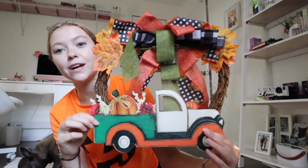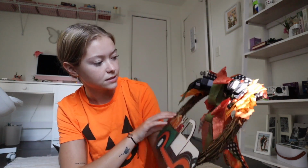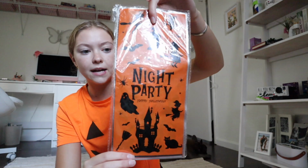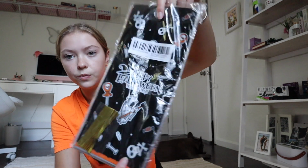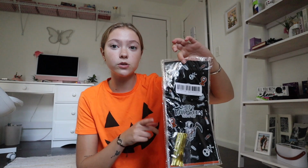Not a toy. I also got this super cute little fall wreath that says Happy Harvest. I don't know if you guys can see. It says it right there. It's just a cute little car, and it's the perfect size. And then I got these little goodie bags that you can put anything you want in, and they say Happy Halloween or Halloween night party. These are perfect because I do like to do hosting and themed Halloween parties and that type of thing. So we'll be using these for sure for a movie night or something. You can put candy or snacks in the bags, and it also keeps things nice and clean.